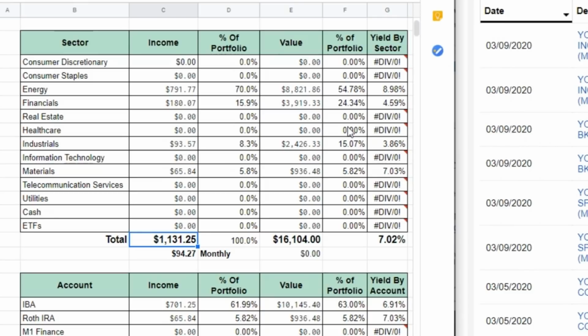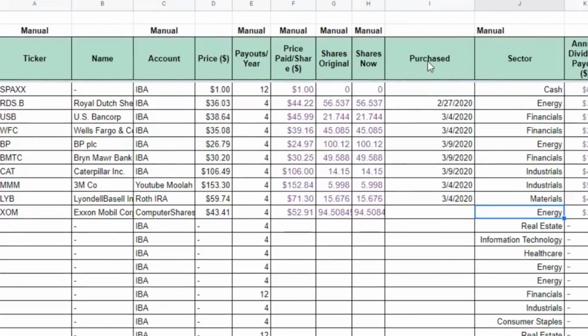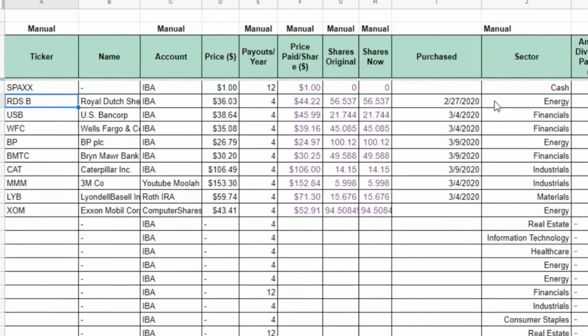So this, of course, means if nobody cuts the dividend or even raises the dividend, this is what the income is expected to be. But looking a little bit more in depth at what we have here, these are the purchases that I've made, and I labeled them with the date, how many shares, and then we can also see how much I'm down in some of these positions.